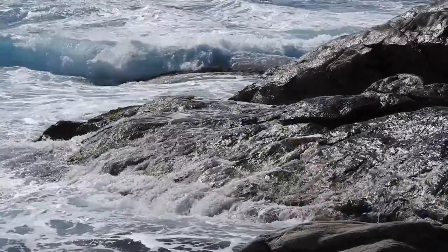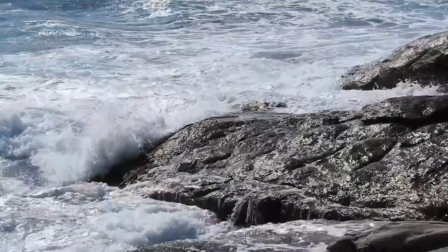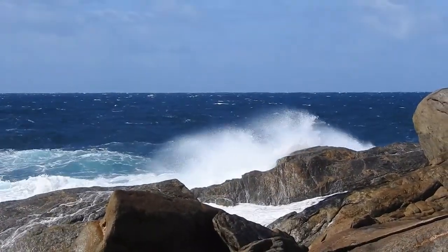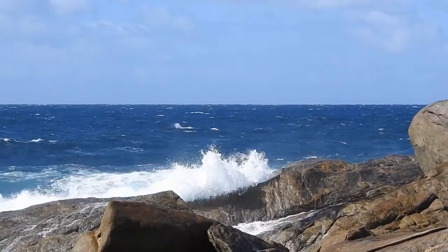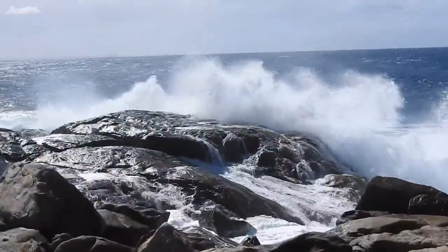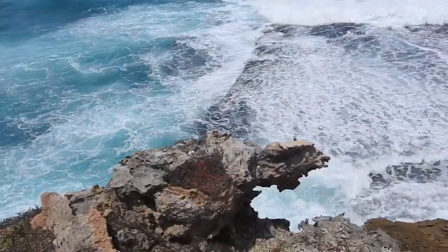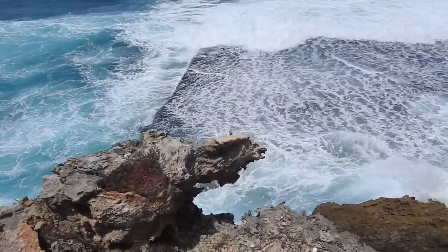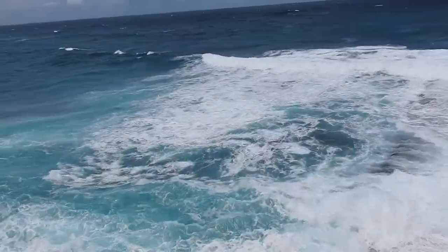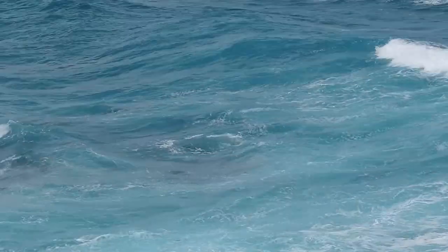The weather was actually a bit on the chilly side, so we didn't really do any swimming or anything like that. But it did make for some great shots of waves crashing on rocks and things like that, so I took a bit of footage of that. The wind was strong, and Mother Nature was certainly showing us her power. Kangaroo Island has some amazing and rugged coastline, and seeing the waves crashing along the rocks and up against cliffs, it was really awesome.